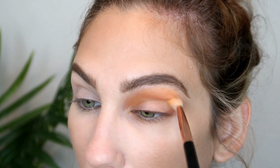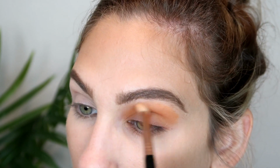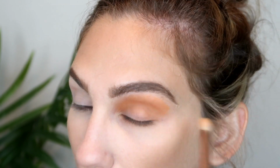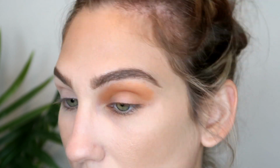So off the bat, I'm noticing that I like these shadows because you can pick up more product and maybe not blend as much, and then they'd be even more intense. Or you can go with less product or just take your time blending them out a little bit more, and then they're not so much on the wham side, because orange can be very "look at me" when it comes to eyeshadow looks. So I feel like you can play with them a little bit, which I do like.